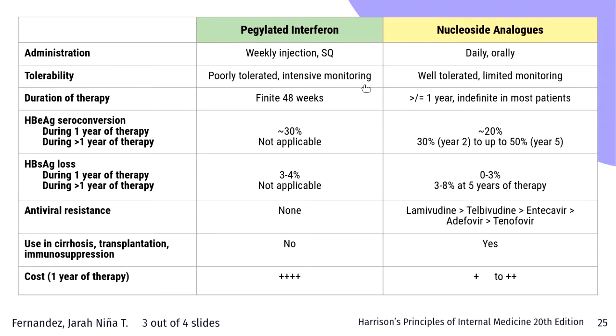Thus, intensive monitoring is important as compared to nucleoside analogs that are more well tolerated and require only limited monitoring, except for adefovir and tenofovir, which may be nephrotoxic. Thus, it is recommended to do creatinine monitoring.